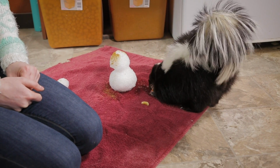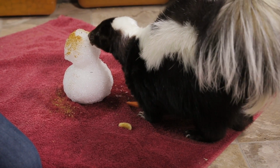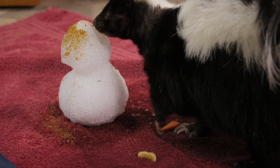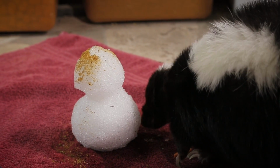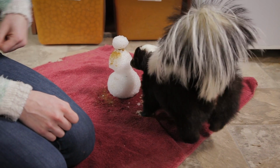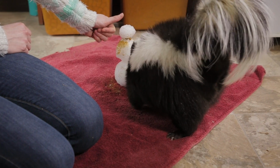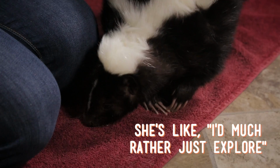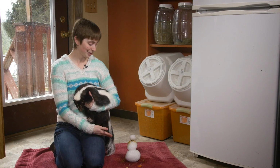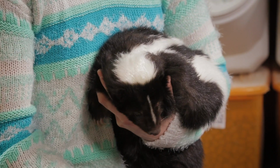In the wild, these guys would use their huge claws on their front feet and they'd be digging and tearing apart things. They can use them to tear apart logs. They can also dig up roots and veggies and things like that. Do you smell that? It's over here. She's like, I'd much rather just explore. Even though she didn't interact with it as much as we were hoping, she was still having fun. She was still exploring something new.